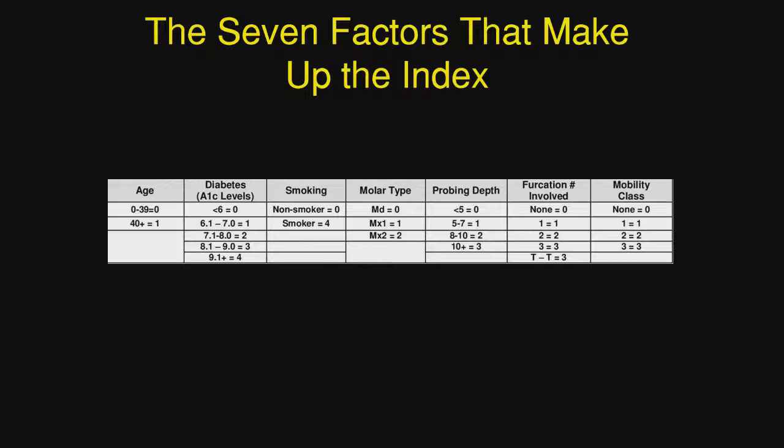So the 7 factors that were evaluated we see here: age, diabetes, smoking, molar type, probing depth, furcation involvement, and mobility. Now, you will notice that we have probing depth rather than clinical attachment loss, because the term clinical attachment loss we did not use in 1969. Everything was based on probing depth. And certainly if we were going to do a progressive study, then we would use clinical attachment loss.